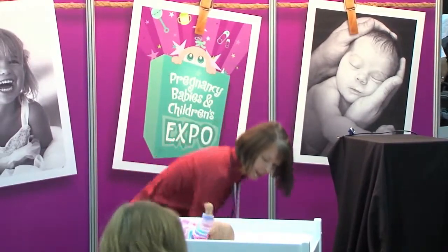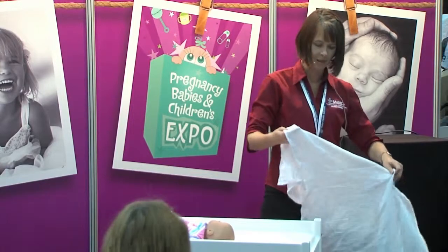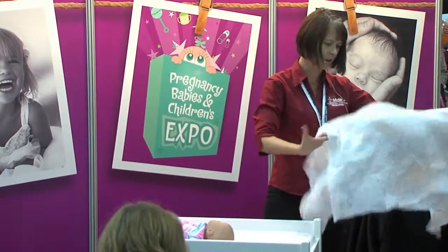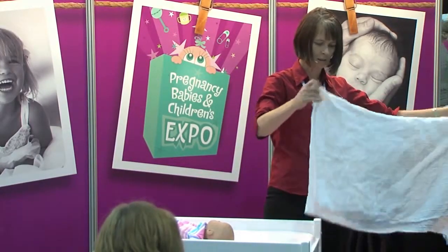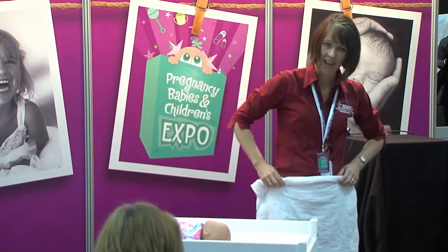Now the next thing to try is to get them onto the mat. So once they've developed a little bit of that head control, then we want to give them short periods of time lying on their tummy on the ground.